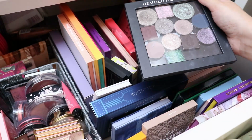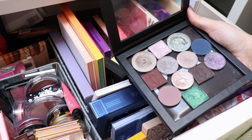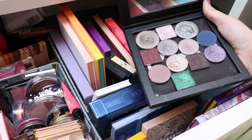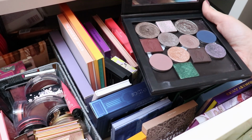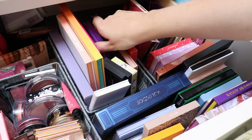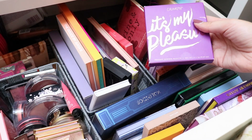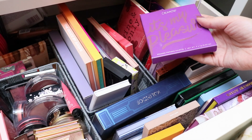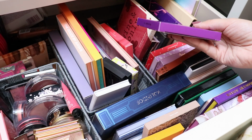Of course, I'm gonna put in my palette of singles that I did in a video recently. I arranged this to kind of look like fall appropriate releases that have been coming out. So I'm gonna put this one in. You know what? I think I'm gonna put in the Colourpop It's My Pleasure. This is not one that I use a lot. It's a bit berry for my liking, but maybe this is a good moment to use this one again.